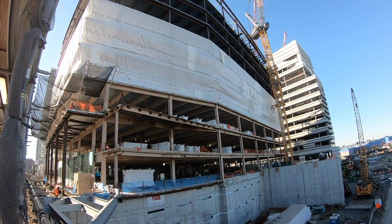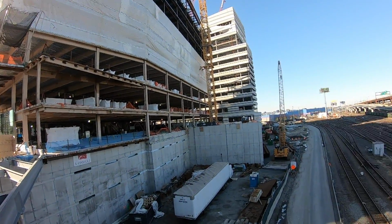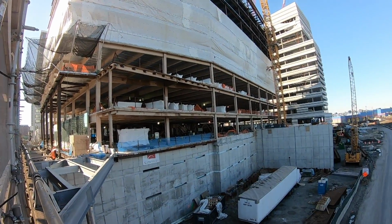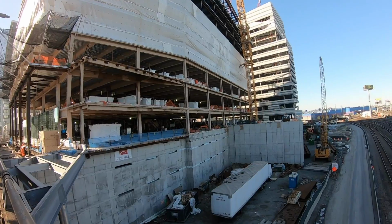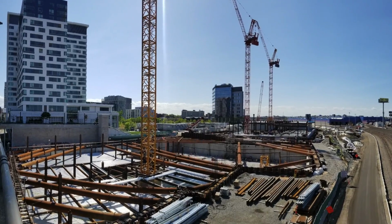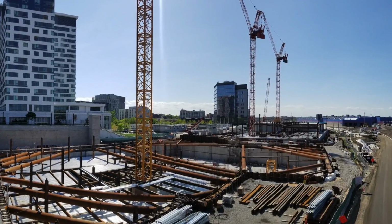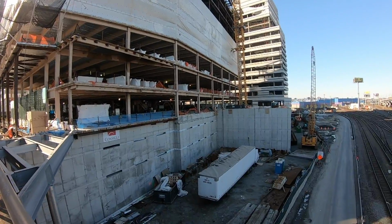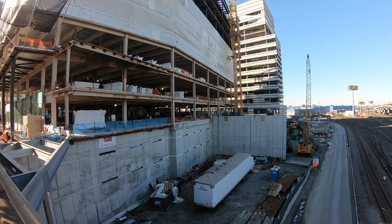Hey everyone, so I'm back at North Point and this building has now been built. I have photos of what this looked like a few months ago. Check this out. Yeah, it's pretty substantial, and there's more on the other side.